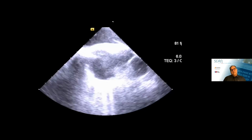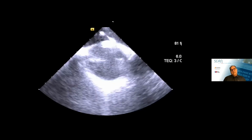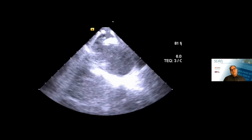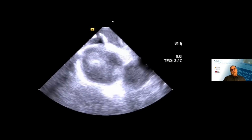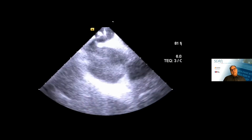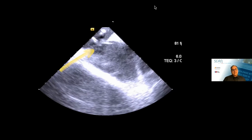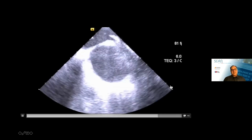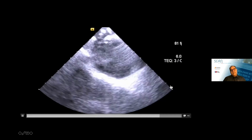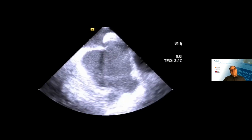Now that it's released, we'll pull the sheet down to tent the intraatrial septum. We'll change the deflection of the ICE so that we get a better view of the intraatrial septum. And right about there, we're kind of in the mid right atrium. He has a sliding PFO there. You can see it. Try to avoid that because it's too superior, may limit our access.